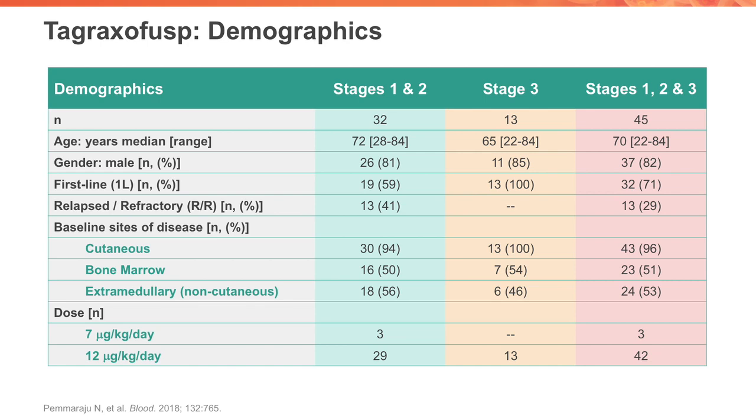Almost everybody on the trial ended up getting the target dose of 12 micrograms, so 29 out of these 32 patients. In the middle column, the stage 3 patients, again, I want to focus and highlight that these are only frontline treated patients, 13 patients, median age of 65 with a range up to 84, and of course, by definition, these patients were all frontline treated, 13 out of 13.